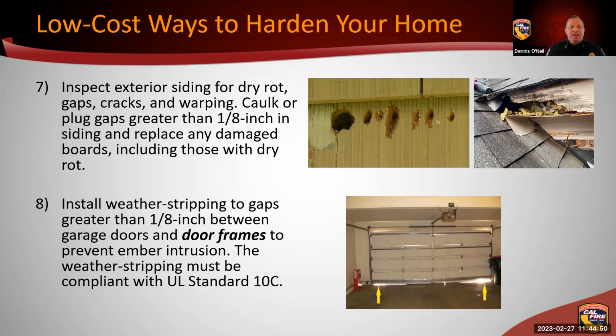The other thing is to install weather stripping on gaps greater than 1/8 of an inch between garage doors and door frames to prevent ember intrusion. If you look at the picture at the bottom, you can see all those openings where, if you have wind and embers, those embers could easily get in between those cracks and get into your garage, where most people have a lot of flammable materials. And there are a lot of different techniques to be able to plug those gaps.